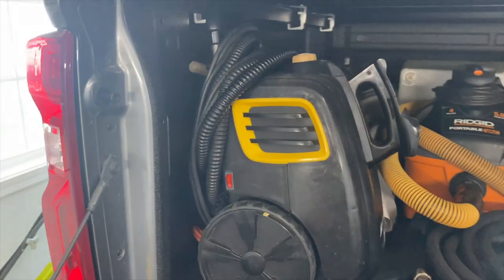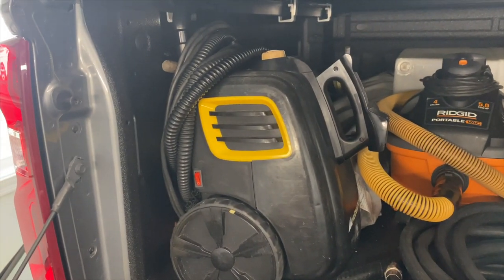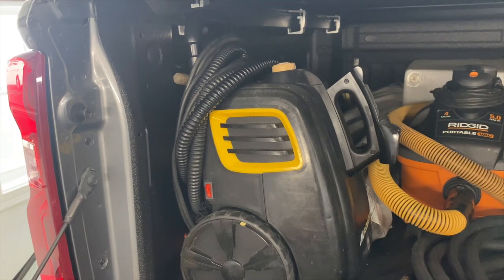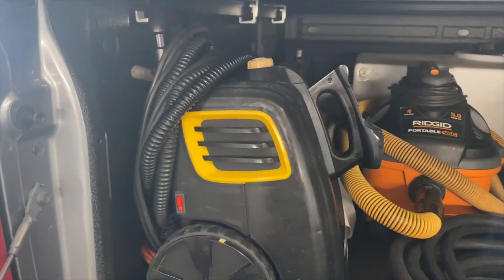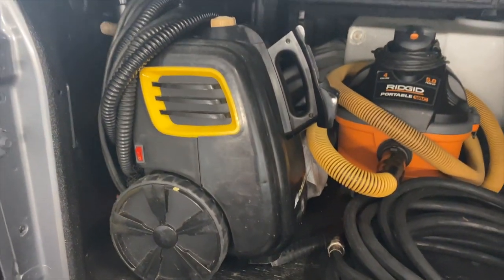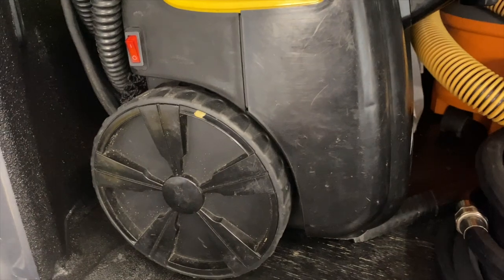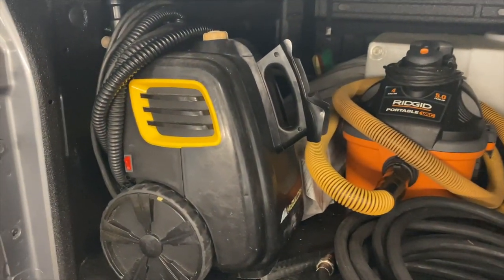So after about a year or two of use, the unit would stop turning on. So I contacted McCulloch directly, told them my issue, and they rectified the issue and sent me out a brand new steamer, free of charge. So it's a little beat up, it's loved, but it gets the job done. No problems with it at all whatsoever.